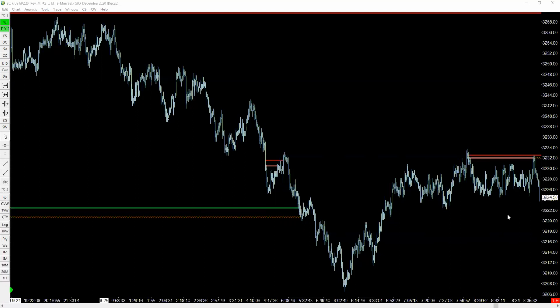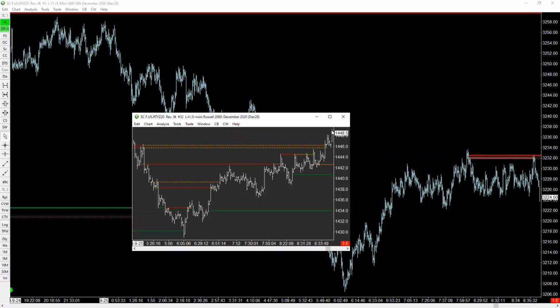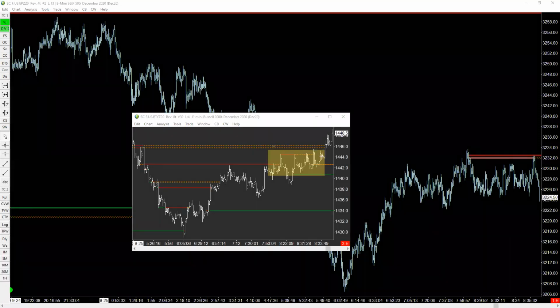Now, let me bring down the Russell. What did the Russell do? Take a look at this. It had already rallied through its box. It had already rallied through this area, all these rotation highs.